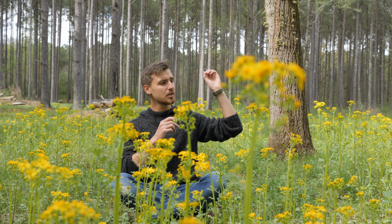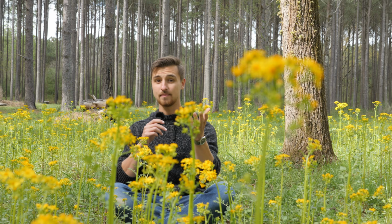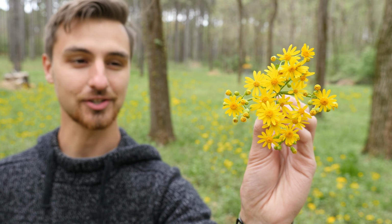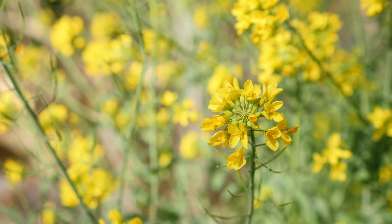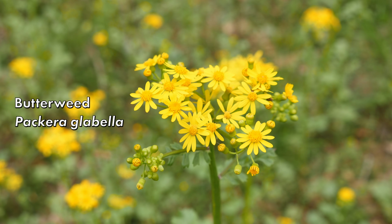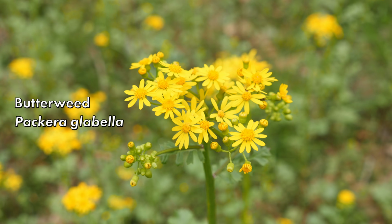Have you ever seen these vibrant yellow flowers growing everywhere and wondered what they are and maybe if you can eat them? Well, you can't. This plant is actually toxic, but it does bear some resemblance to another group of common edible plants, some of which may even be growing in your garden. This is Butterweed, Packera glabella, and I'm really excited to tell you all about this one.